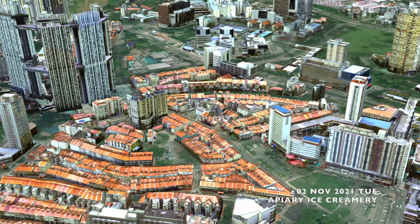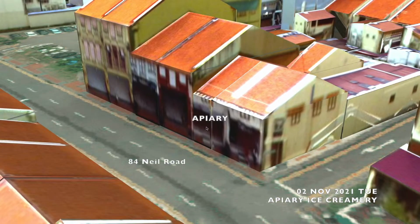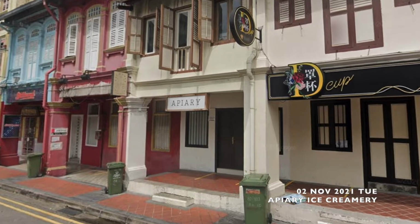I'm now at Apiary to have my dessert after dinner. Apiary is located along Niel Road in the Tanjong Pagar and Outram area of Singapore. To be exact, it is the shop house at 84 Niel Road. Here's how the shop looks like during daytime.